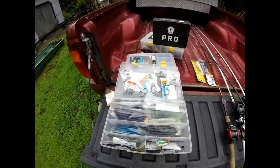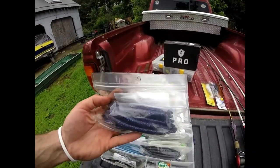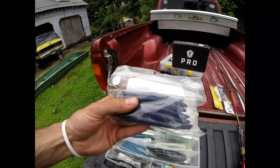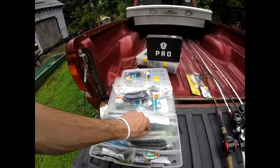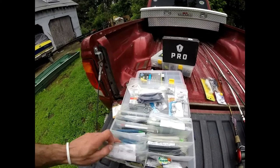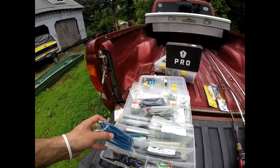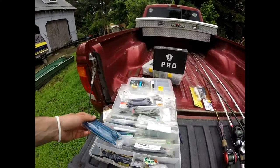Also, I wanted to get into my custom-made Senkos by Bubbaville Baits. I got this Midnight Blue Senko with silver flake in it. These things are awesome. Also, I got these Ghost White Senkos. Caught a few fish off of them. Got my Christmas Tree Senkos. Got my High Voltage Senkos. Love these things. I made like a 20-pack just because I used so many of them.